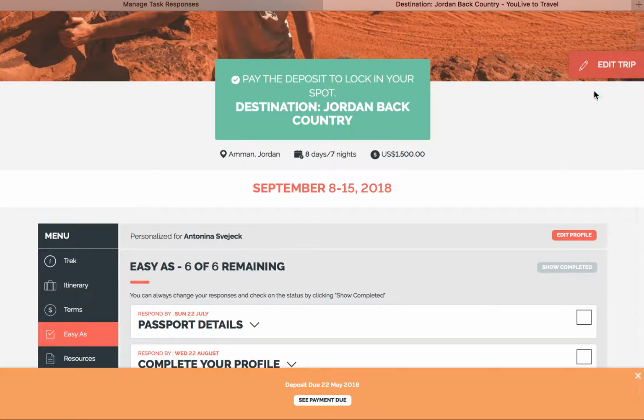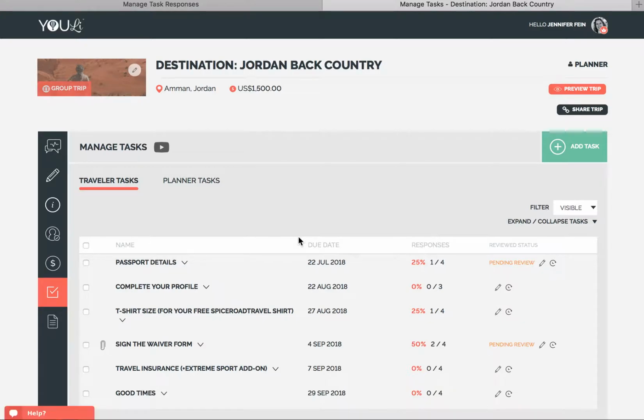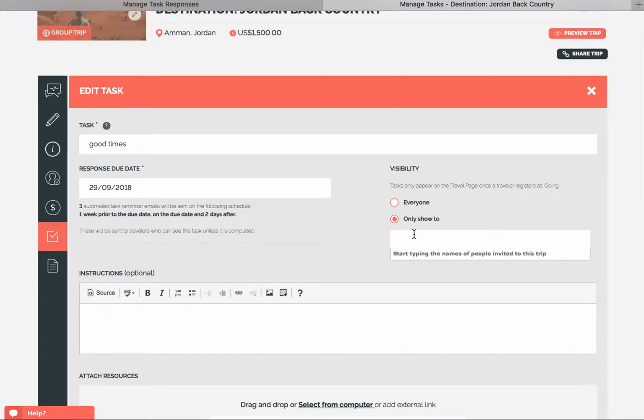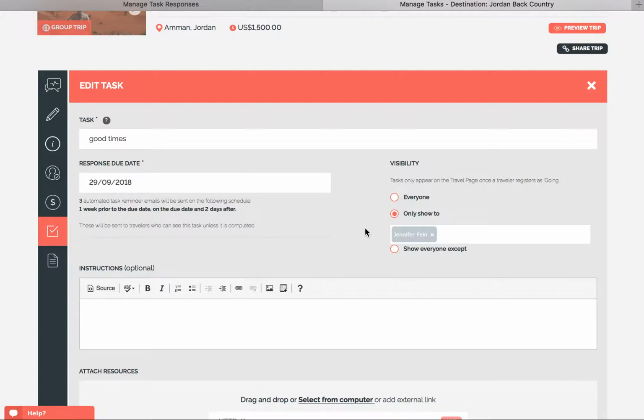If you want to hide these tasks so that they don't feel like they need to respond right away, you can go in and edit this task, and you can show it only to yourself. If you're on the trip, you just need to add yourself to the trip under manage people or delegates or whatever you call them. Then you can show it just to yourself, and when you're ready, you can change it back to everyone. That's one really quick way to do that, and it's our current recommended approach if you want to get it all into the system but you don't want to show it to your travelers. Just remember to use that visibility option there.